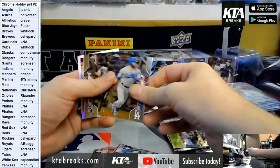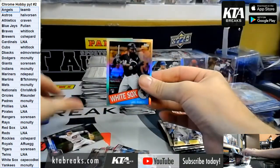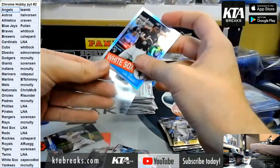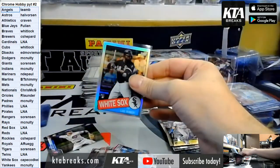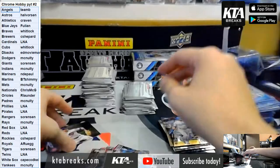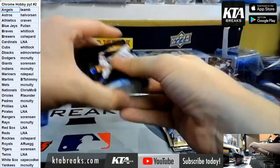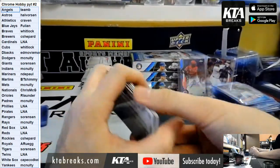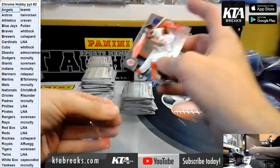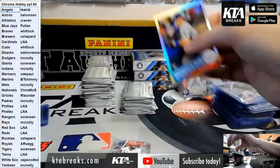Is that dude even playing? That's a little weird. Robert insert, he's doing well off the inserts and the base. And he has a refractor. And he has three autos. Keith just has the entire brick. Keith got Keith, it's everything. His auto looks so much like Trout, it's scary.